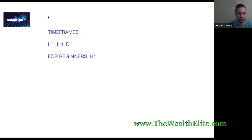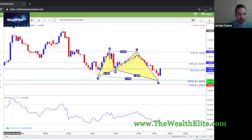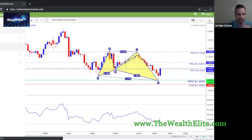So let's take a look at this. I'm going to share this with you again and show you how to do the analysis. So get your pens and paper ready. As you can see here on the left side, it says patterns. You open that up and it's going to give you these choices here. See these little circles? These are brokers, broker accounts.